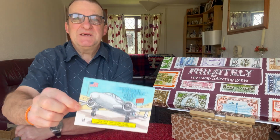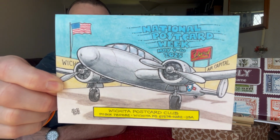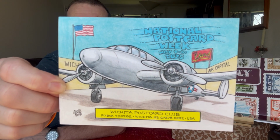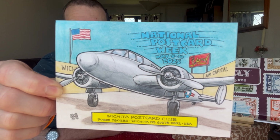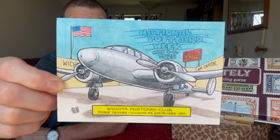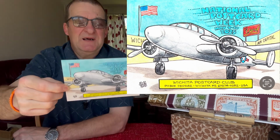Wichita Postcard Club do a National Postcard Week card, and their 2025 card is, as they nearly always are, a Rick Geary design. I particularly like this one. It has an aviation theme to it. That one is very, very nice. I do love Rick Geary cards, and I have a collection of Rick Geary cards. Quite a big, detailed collection of them.